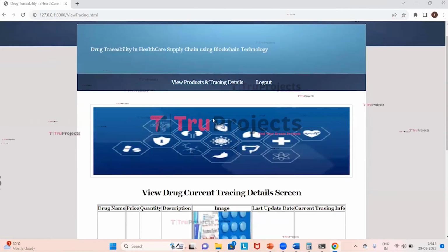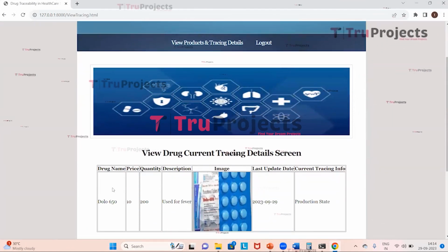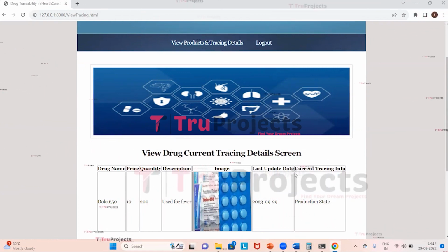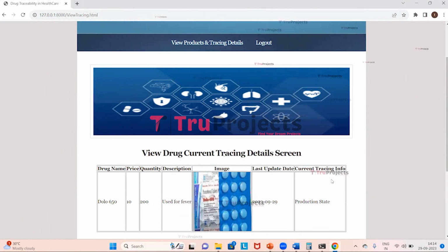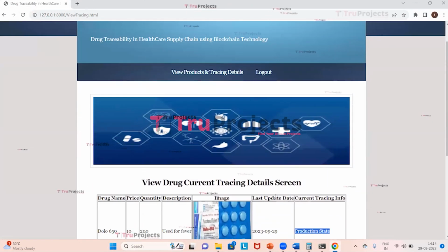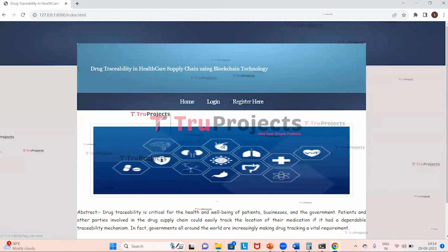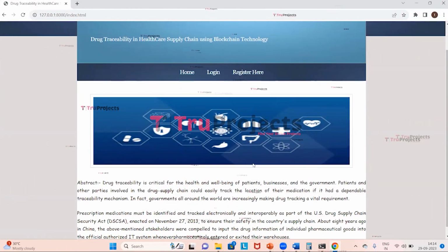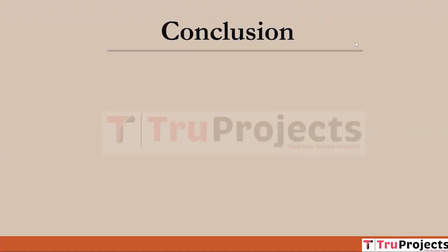So here user can view all product details, which are the drug name, price, quantity, description, image, last update date and current tracing info. In the last column, user can see current tracing date for each drug. So here we have production state. Now we will log out. So by using this application, any user can know current tracing date and manufacturer details of any drug, and manufacturer can update his details. Conclusion of the project.